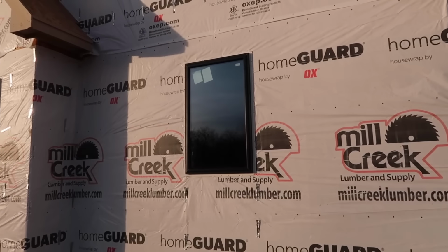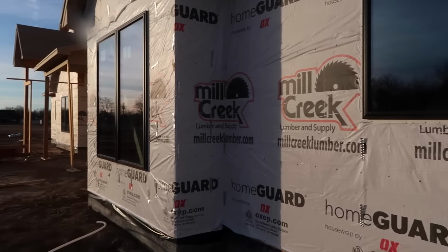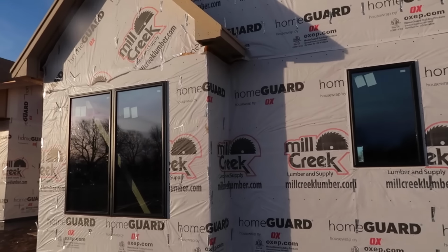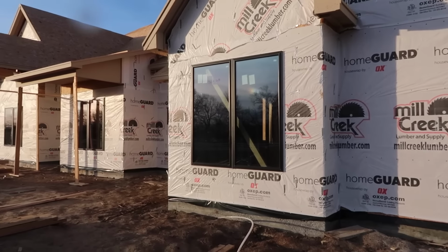So I had to fight really hard to get these windows because I wanted them black on the outside and black on the inside, and our builder could only get black on the outside. But I kept pushing and pushing. I'm like, oh, this is what I want. And so I can't believe we're here. I can't believe we got them.